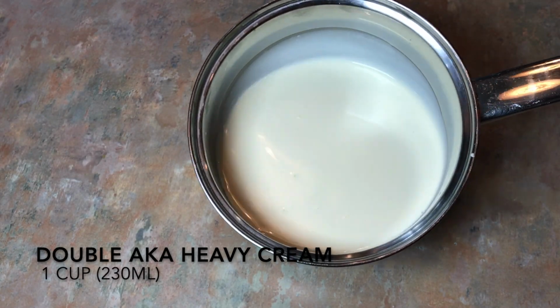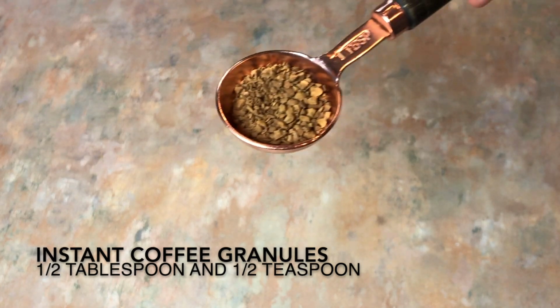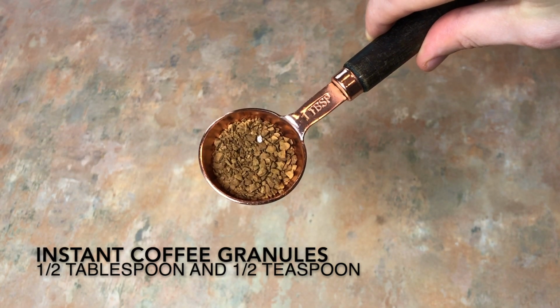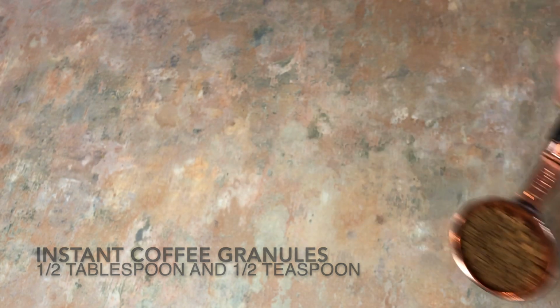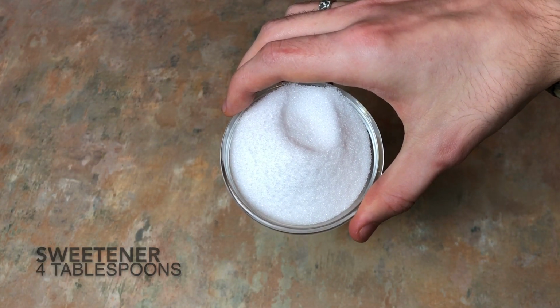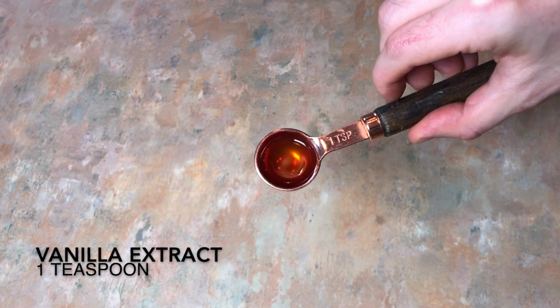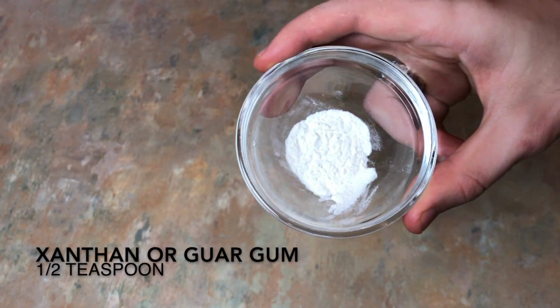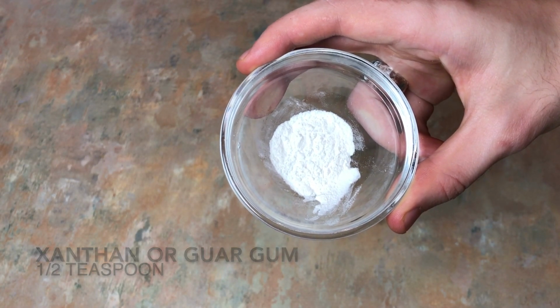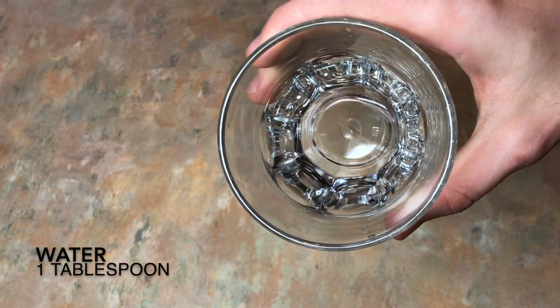In terms of ingredients, you will need, for the coffee dome, 1 cup or 230 ml of double, also known as heavy, cream, half a tablespoon and half a teaspoon of instant coffee granules, 3 egg yolks, 4 tablespoons of sweetener, 2 tablespoons of salted butter, 1 teaspoon of vanilla extract, half a teaspoon of xanthan or guar gum, 1 teaspoon of gelatin powder, and a tablespoon of water at room temperature.